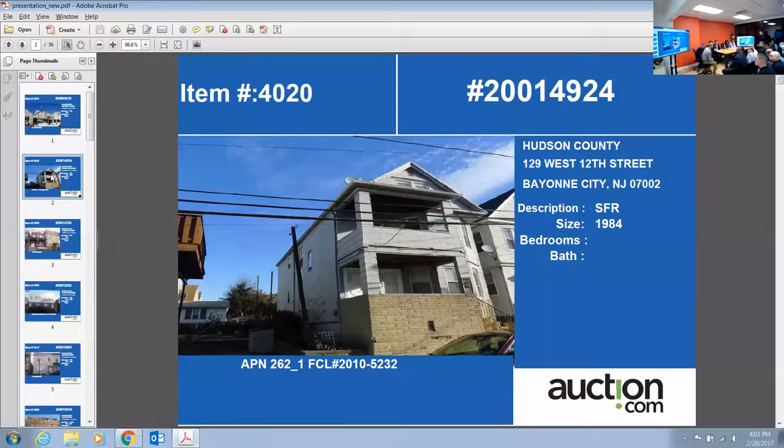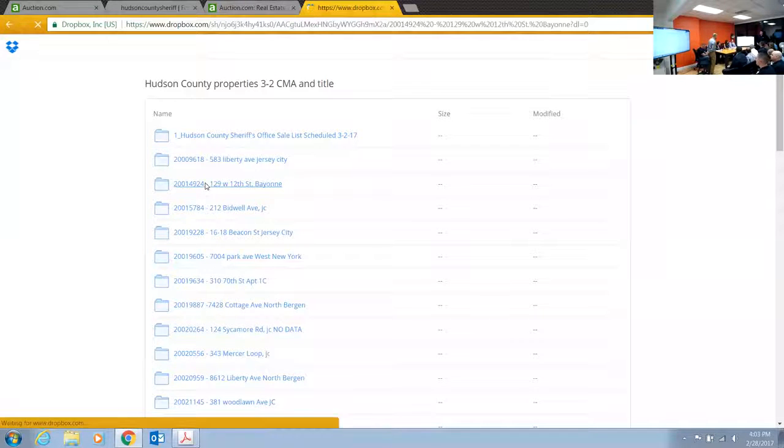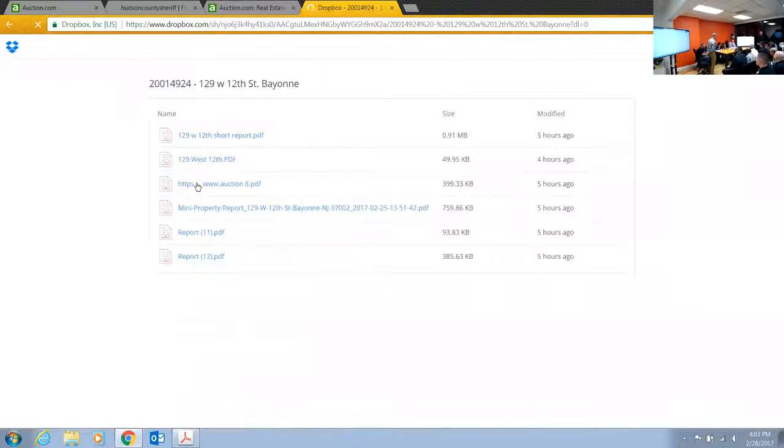29 West 12th Street. Okay, Lewis, we're going to walk you through it real quick. Sure. Take a look at that outside. Got some different finishes there, huh? That's beautiful. You can't do that anymore. Let's go to the report.